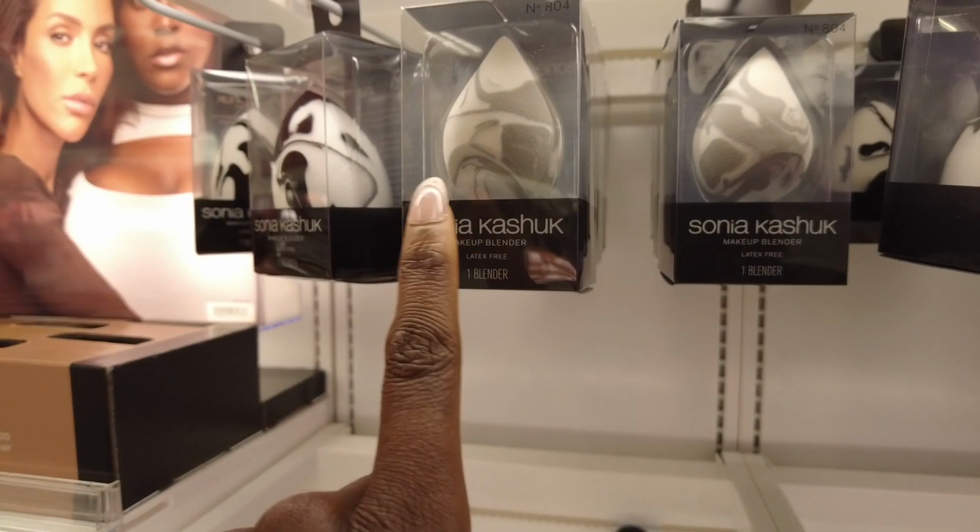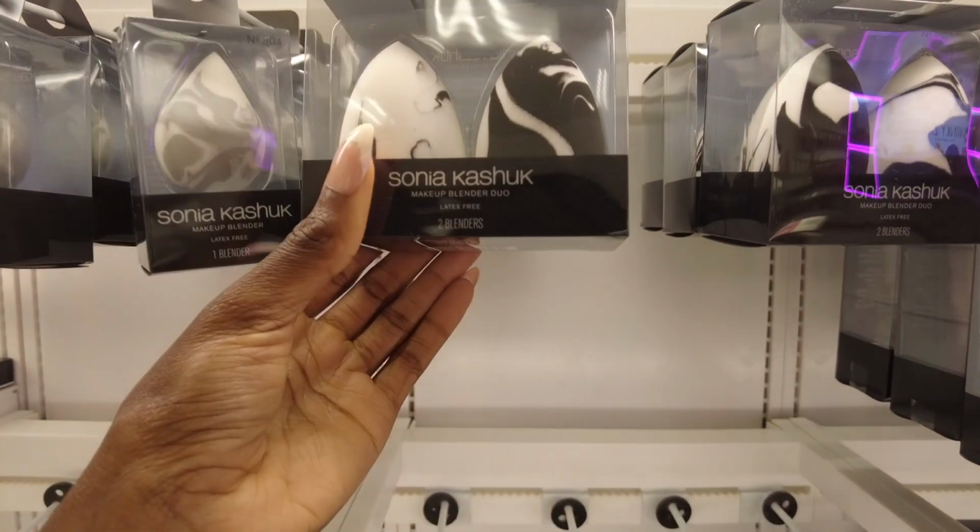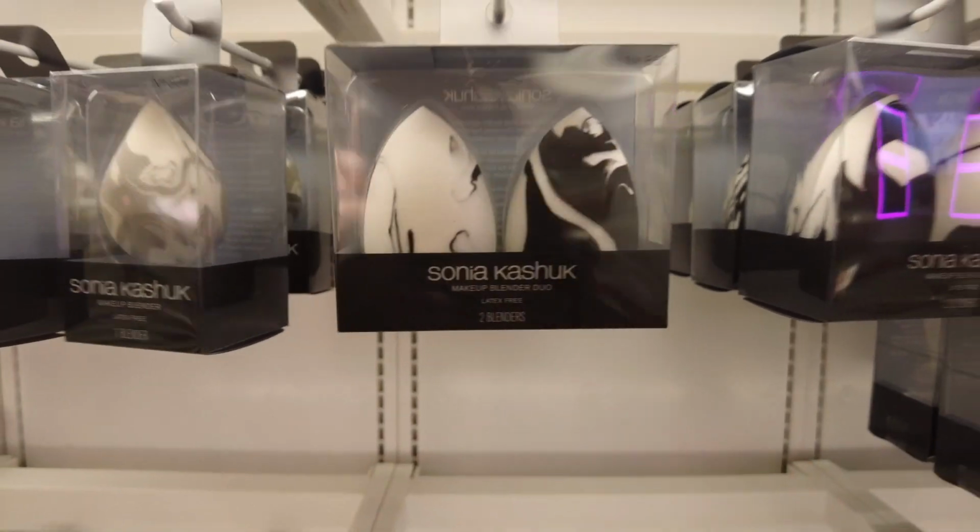And they also have these little ones. These are $5. You might as well get the double one for $7, so you'll have two, so you can alternate and wash them. So I'm looking for the microfiber sponge. Let's see.